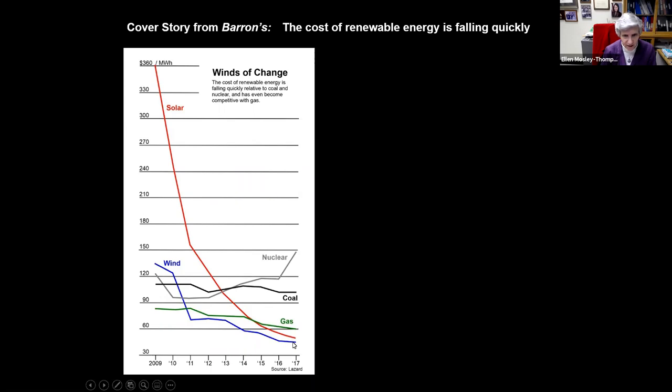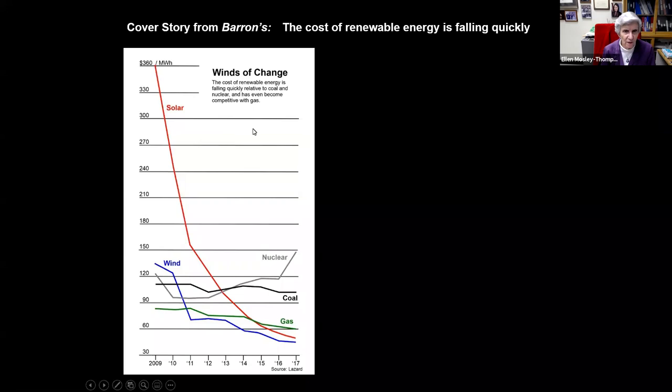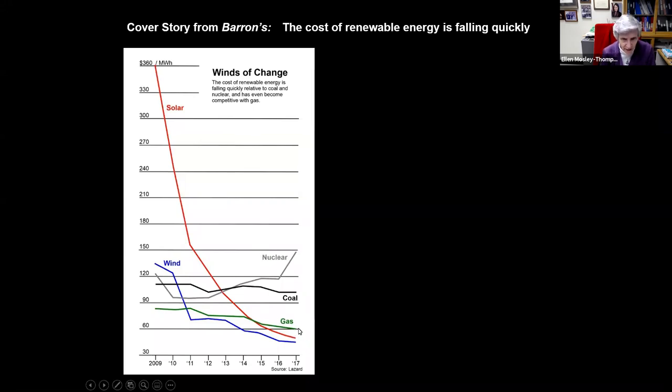This is the price per megawatt hour of wind energy producing electricity. This is coal and this is nuclear, which is a renewable source of energy. So now you can see that the cost of renewable energy has fallen so quickly relative to both coal and nuclear, and it's become very competitive with natural gas. So this is very good news, and this is a reason that we need to celebrate the future. We have to look to these future technologies.